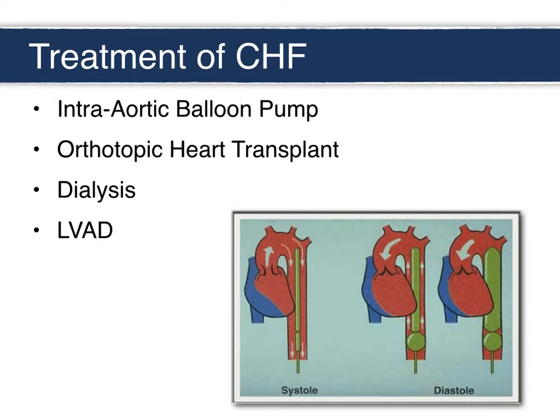Now, you can do an orthotopic heart transplant. Orthotopic means we take the organ out of a body and we put it into a different body in the same orientation without removing anything from the organ. You may say, gosh, why would you remove something from the heart before you transplanted it?